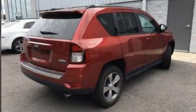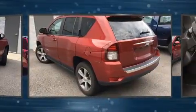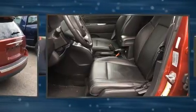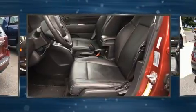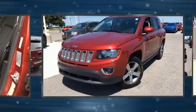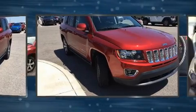You can expect a lot from the 2016 Jeep Compass. With less than 10,000 miles on the odometer, this four-door sport utility vehicle prioritizes comfort, safety, and convenience. Smooth gear shifts are achieved thanks to the 2-liter 4-cylinder engine. And for added security, dynamic stability control supplements the drivetrain.